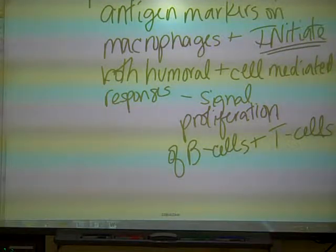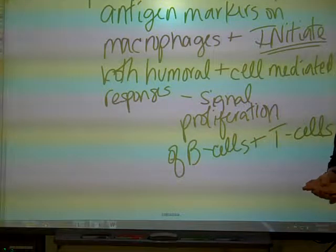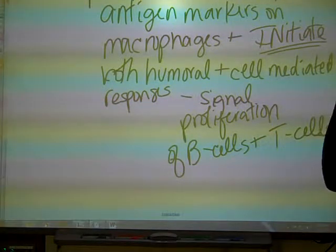All right, that is the end of the immune system. I will have plenty of animations as well as diagrams, and make sure that you go through this and add some Cornell notes.